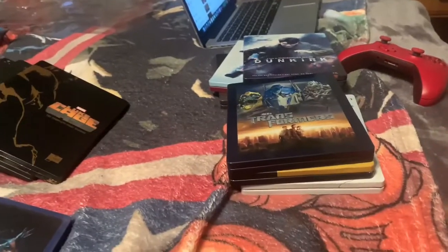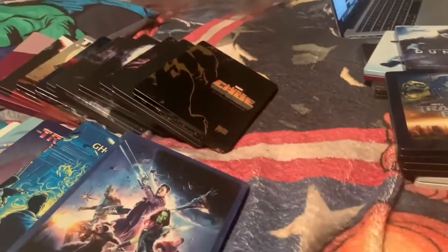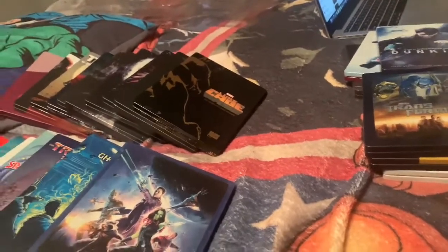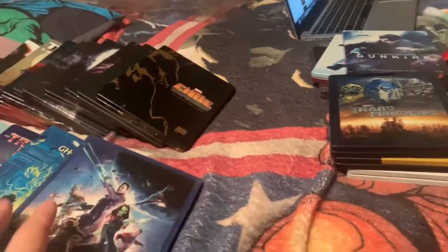I'm sure there's a few of you out there wondering where all my plastic containers are. They're all right there. I took them all off so I didn't have to fight, and I could show you guys the insides of these, because I'm sure some of you wanted to see the insides instead of just me flopping them, and you see the front and the back, and that's it.